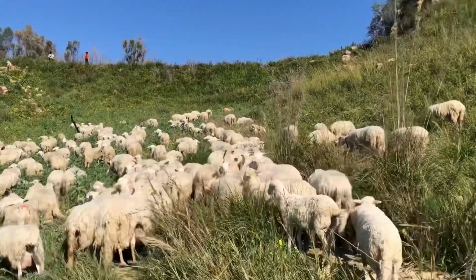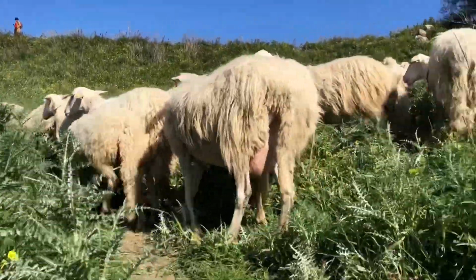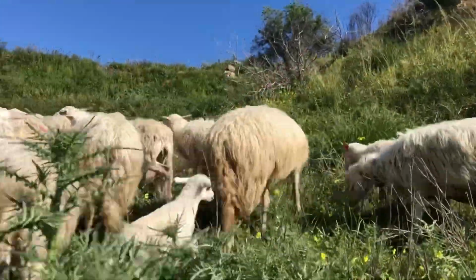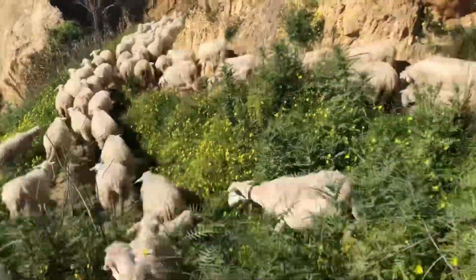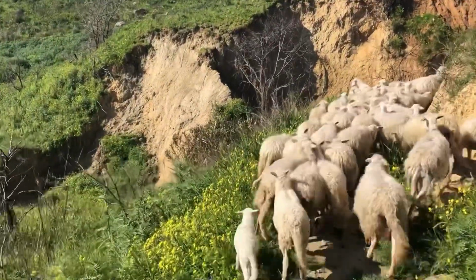We only had to push them in little bottleneck spots like this where they have to go up a hill and they don't really want to. It's like thick, sharp, thistly brush. But for the most part, they just followed the lead herder and his goat. The goat is the leader of the herd and will just follow it and can be called by the lead herder.